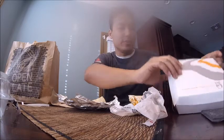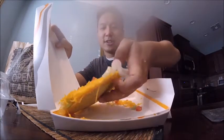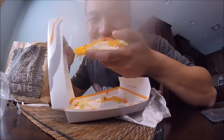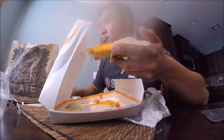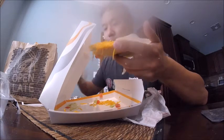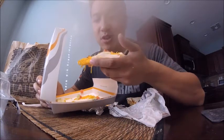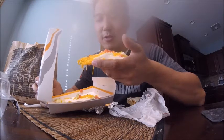Not because it's spicy, but maybe I want to try out the other one. So the tostada. Alright, it's got tomatoes, lettuce, and I'm gonna eat this kind of like a pizza. You know what? This is not so bad either. For $1. This is not gonna be a 5 out of 5 though, I'm gonna tell you.